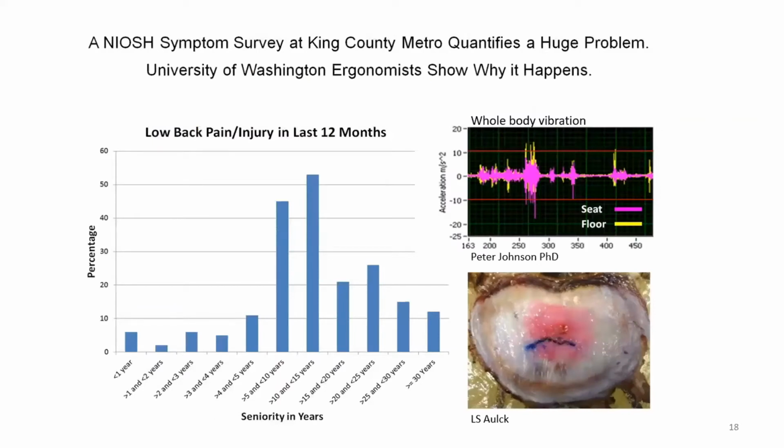So how does that look sort of in the physics and the medical outcomes? This is, again, the work of that collaboration between King County, the University of Washington Ergonomics Group, and Seattle Metro. And you can see in the upper right-hand corner here, that image is the shock energy itself in a study done by Professor Peter Johnson at the university there. And the purple trace is the seat kinetic energy, and the yellow one is the floor. And so you see those two horizontal red lines.